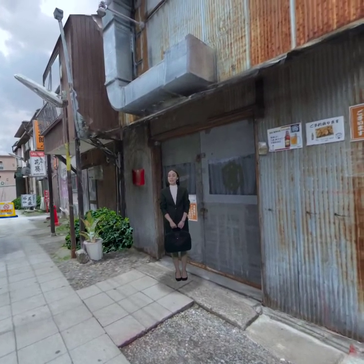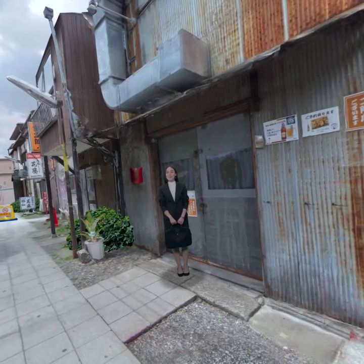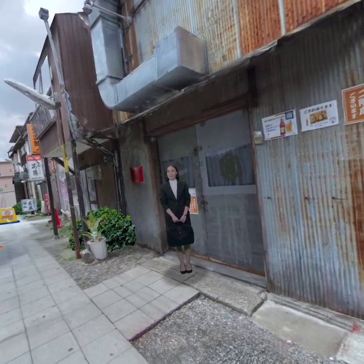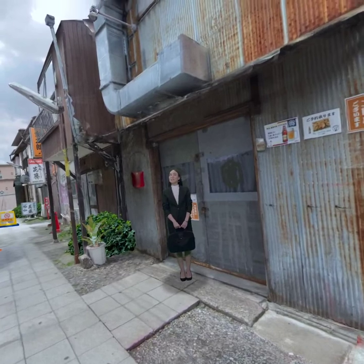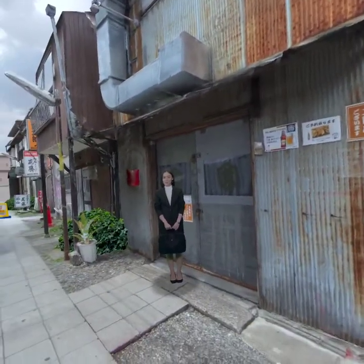Their shapes reflect traditional construction styles and materials used in the 50s and 60s. Rust, cracks, and imperfections are the wrinkles of time on this urban face.